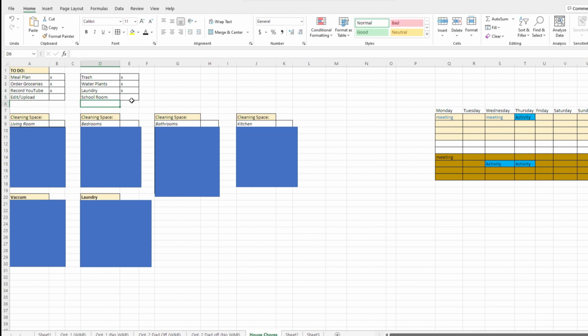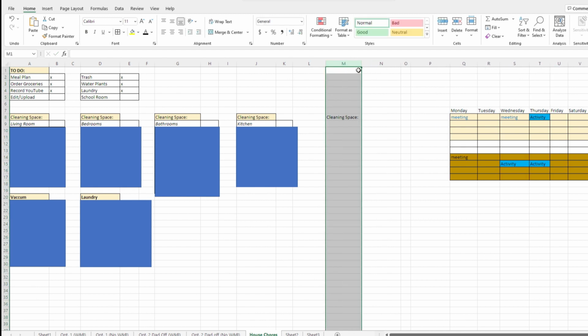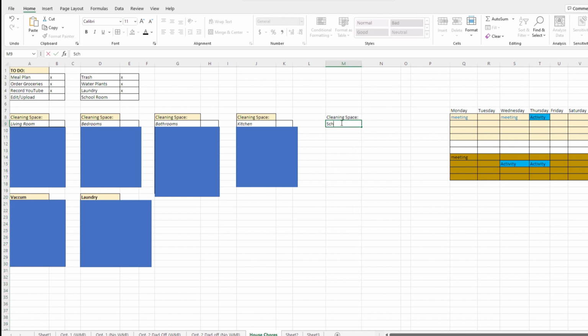So I just type that in there, and that's not one that I want to make a specific cleaning space for. I definitely could. So schoolroom, I could definitely put as a cleaning space. And if I wanted to do that, I can make it look exactly like these over here. So I just put my cleaning space right here, type that out, and you can move each of these cells around however you want. You come up here, you drag it over, and it does move your entire column. And then I can put schoolroom.